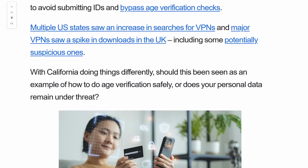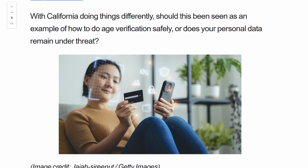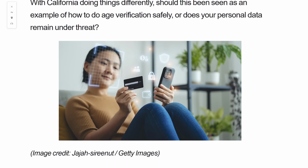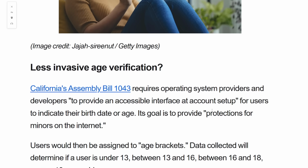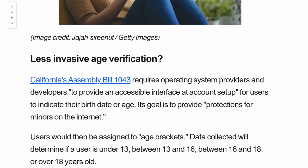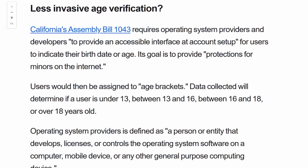I do live in California, so this one is going to be affecting me specifically, but I do like that they are taking the initiative of, listen, we don't want your personal information because obviously that is sensitive and it could get leaked. So the bill that was presented and passed is presented as a less invasive age verification. It requires operating system providers and developers to, quote, provide an accessible interface and account setup for users to indicate their birth date or age. Its goal is to provide protections and reminders on the internet, but they are specifically saying we don't want it to involve some sort of photo ID or personal information.